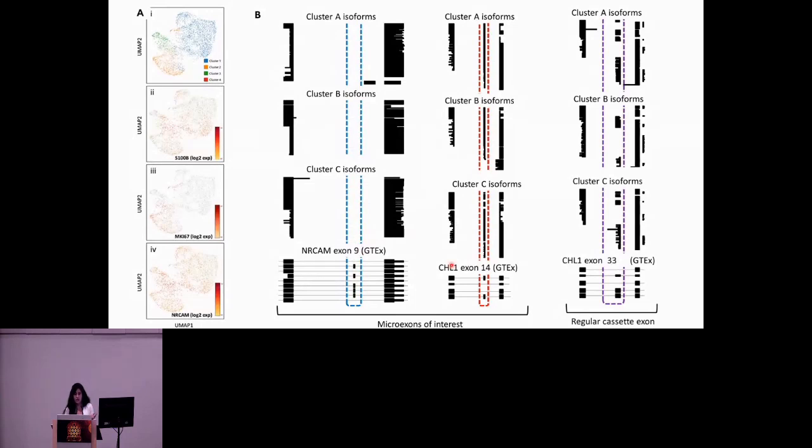And I'm taking another example, CHL1, where we expected the microexon to be included. And you can see again, reads spanning the adjacent exons show a complete inclusion of this particular microexon. And this is actually in stark contrast with the cassette exon, which is exon 33, where you can see a more variable pattern of inclusion and skipping. So this suggests that our targets show less heterogeneity and more homogeneous expression, but we want to expand this analysis to more PDXs and primary tumors to confirm our observations.